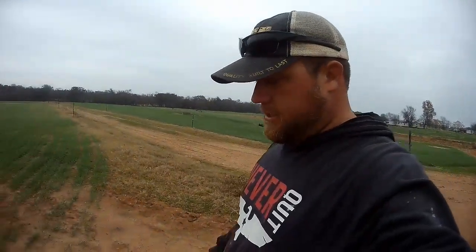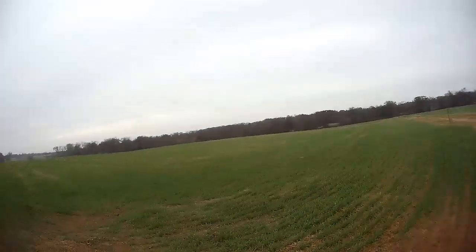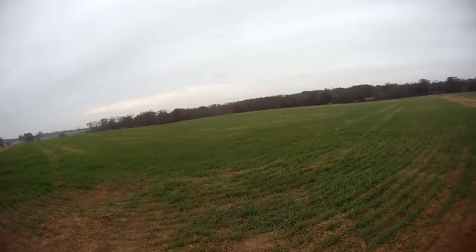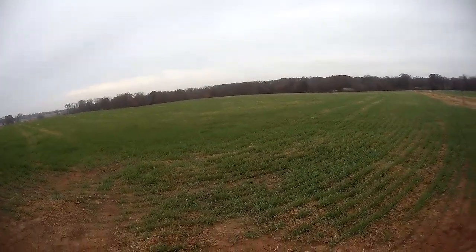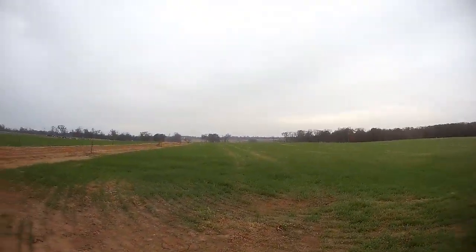How's everybody doing? Today is, what is today? Tuesday, November 26th, I think. And here's where we're at right now. This was the last field drilled for the milk cows. This is after the fertilizer and all that we did a week ago. And this is what it looks like.